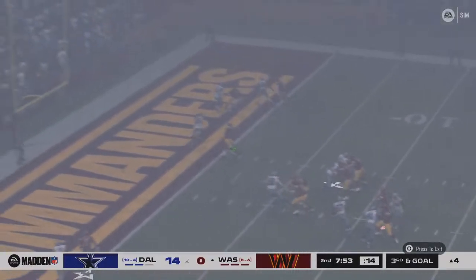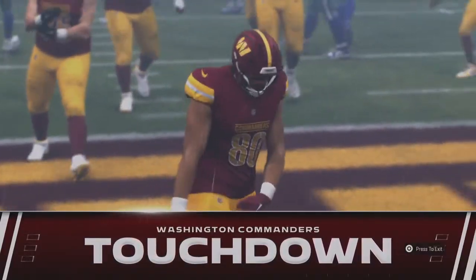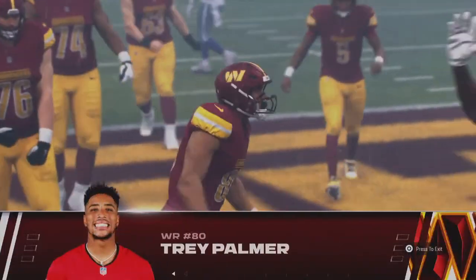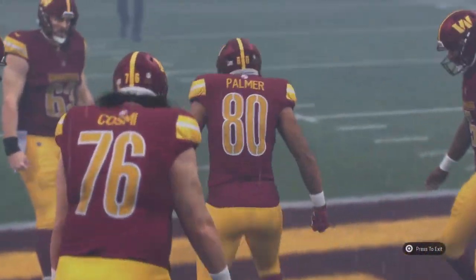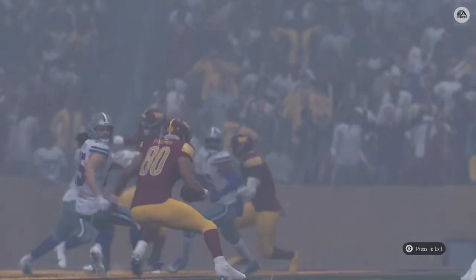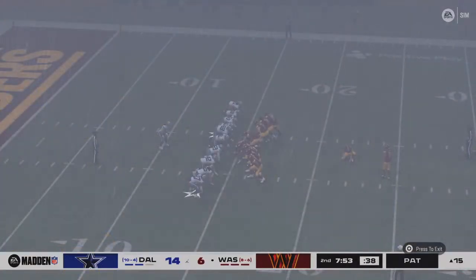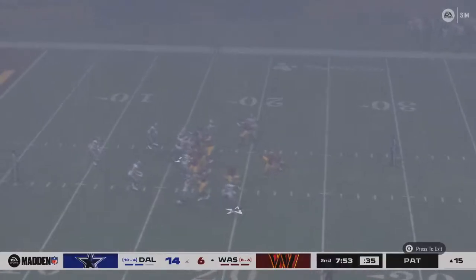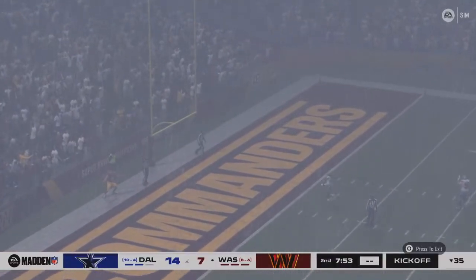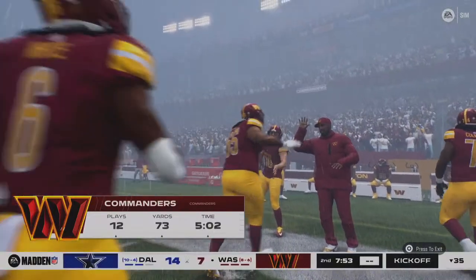Throwing now is Daniels. Touchdown! Trey Palmer, his first touchdown on the year. And the Commanders are back within a score. A nice connection there, finding his target, and that'll put 6 up on the board. Just like they drew it up in their playbook and reiterated it on the sidelines, right? Perfect route, a good throw, and the defense, they had no answer for that right there. Extra point by Fairbairn, up and good. And that'll make our score 14-7. Commanders 7.